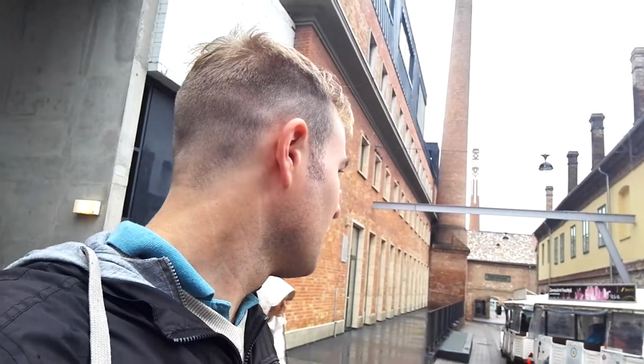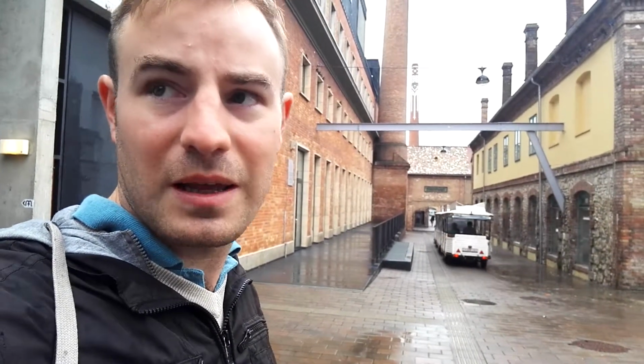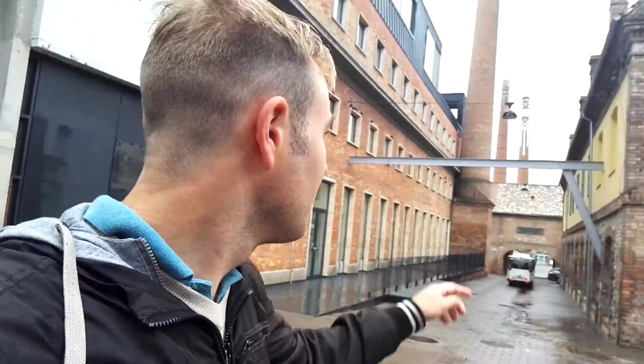Oh, I didn't expect to see a train here, even if it's a road train. So this is the Zsolnay quarter. This was once the Zsolnay factory. It was a large factory, as you may guess by the chimneys, where they made a lot of porcelain and china. They made tiles, roof tiles, and tiles to go on walls. They really did a lot here, and you can tell by some of the decorated chimneys.